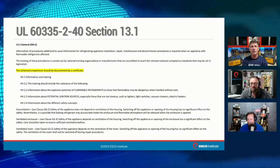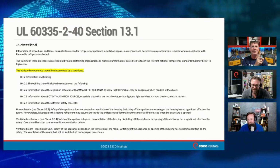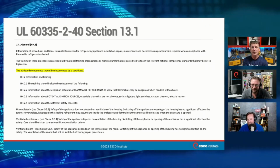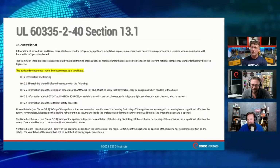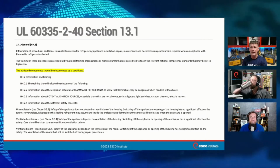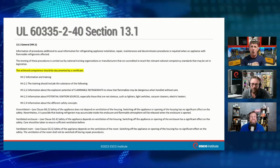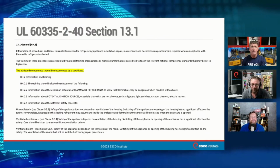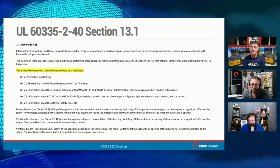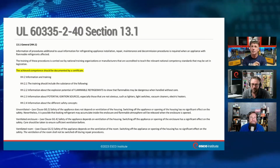Yeah, there's an additional one that I'd like for us to point out, just because it caught my curiosity the most, HH1. Yeah, what we're actually talking about in HH1 is training. And so UL actually created recommendations. We've all been talking about how the EPA is reevaluating technician training and certification for the safe handling under subsection H of the AIM Act. UL has already recommended to the industry that you should have national training organizations or manufacturers that are accredited to teach the relevant national competency standards, and then achieve competency through a documented certificate.